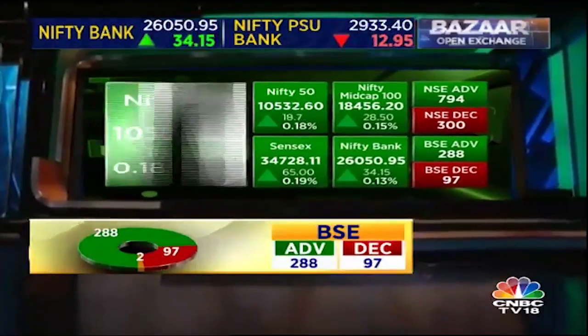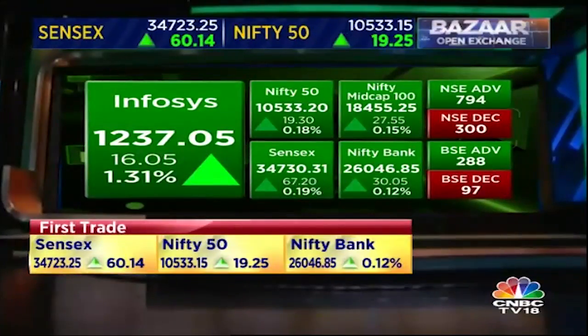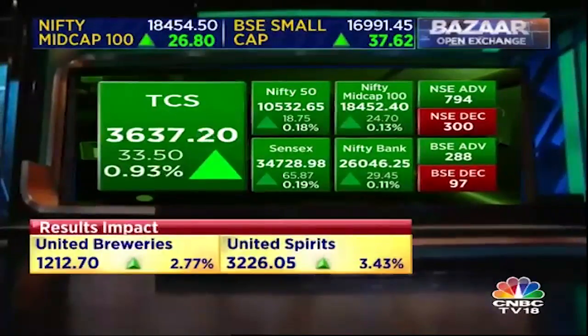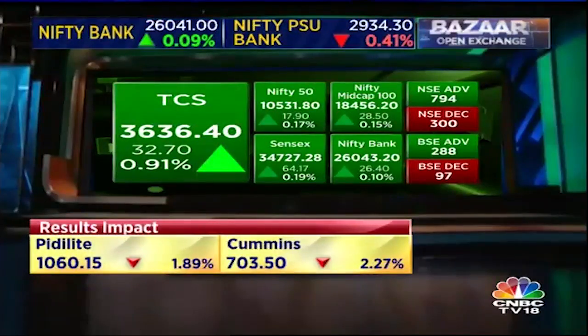Oh yes, and you know the stocks of the moment are Infosys and TCS, because both those stocks have hit new highs in trade today. Of course, they've been doing that for the last many days. But today, fresh highs seen on both Infosys and TCS. And now, the gains for TCS this year have reached a whopping 35%. What a fabulous run that has been for the market leader.